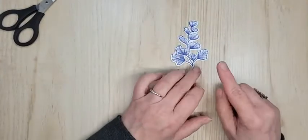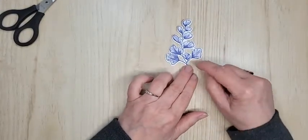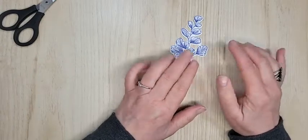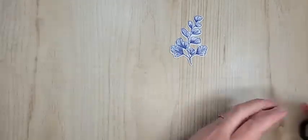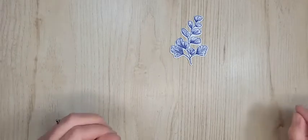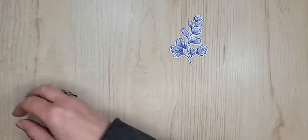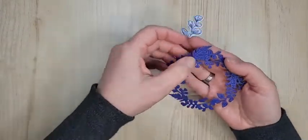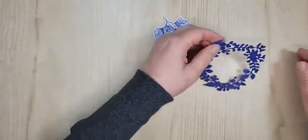Now, if you were so inclined, you could take a blender pen and just blend that out and move some of the color up a little higher, but I like it the way it is. I think Stampin' Up! did a really, really excellent job with that. Alrighty, so let's bring in the pieces. Now remember that large die I showed you? Oh, I didn't poke out one of the pieces.